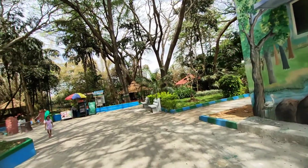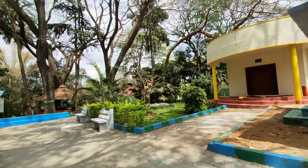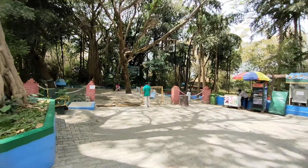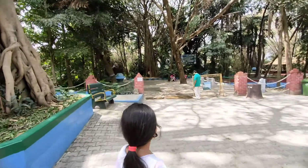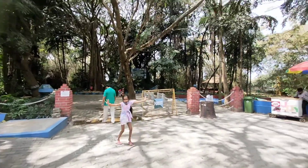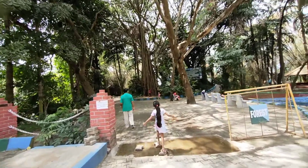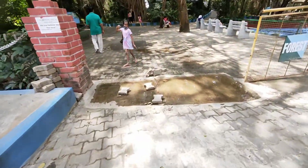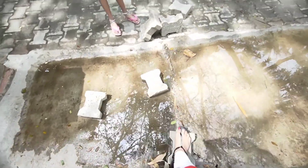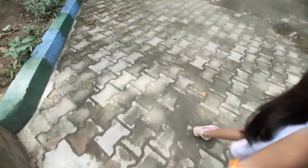There's a lot of walking in here because it's a big park. So if you really want to see the birds, then you have to walk through that garden. This is a very beautiful garden I can see, and my daughter is very excited coming here, and she's really excited to see the birds as well. I am crossing the stone, water on the stone, so just balancing myself.